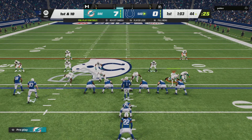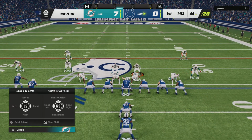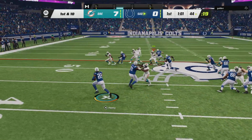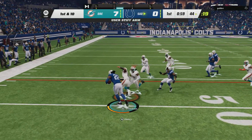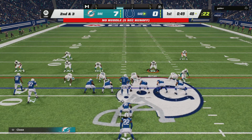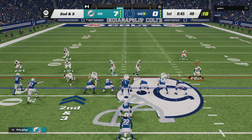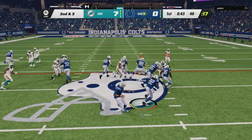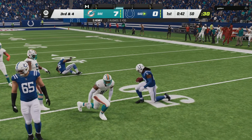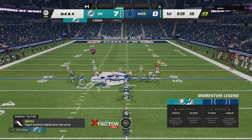Good starting field position for them as they come up first and 10 at their own 44. They'll start on the ground. It's Derrick Henry. And he's across midfield and into Miami territory. So they'll come up after the gain of 7 on a 2nd and 3. Again, it's Henry. And that play goes nowhere. Taken down, losing yardage at the 50, right at midfield.